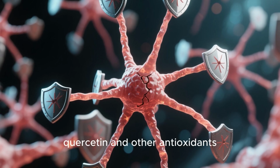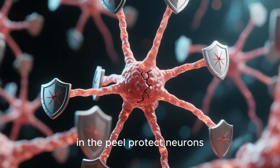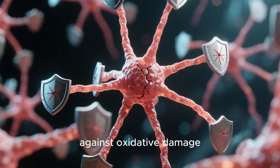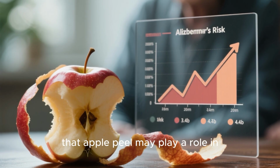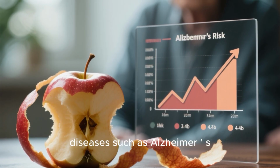On another level, quercetin and other antioxidants in the peel protect neurons against oxidative damage, helping reduce cognitive decline. Some research even suggests that apple peel may play a role in lowering the risk of diseases such as Alzheimer's.